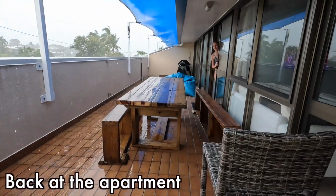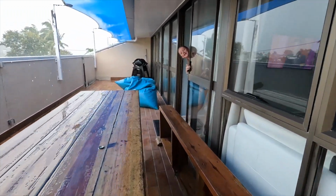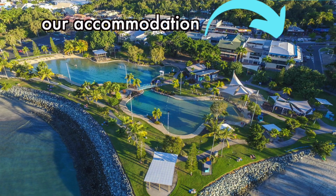Why? Where are we going? We're going to the lagoon. Of all the times that we're going for a swim, it's now when it's pouring down rain. I wonder if you're actually even allowed to go into the lagoon.